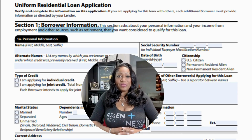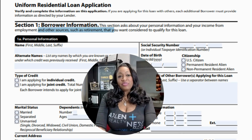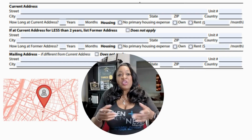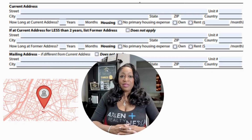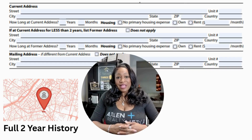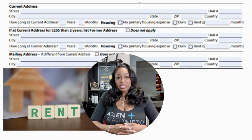First, personal information. This includes your full legal name, social security number, date of birth, marital status, and current address. We will also need a full 2-year residential history. If you have been renting, we may request a rental ledger or proof that rent has been paid on time.